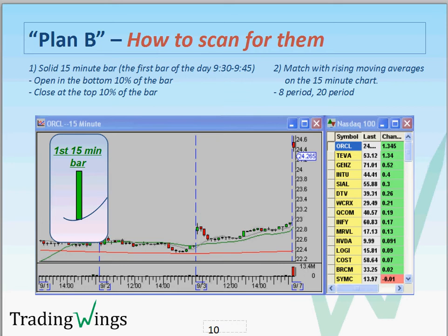Now, what's another way? If you have a scanner, Anna, what you can do is scan for stocks that have at least 1 million shares. That's one way to get the crap out.